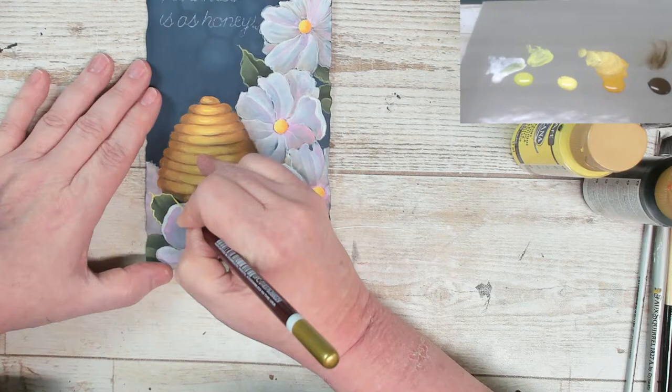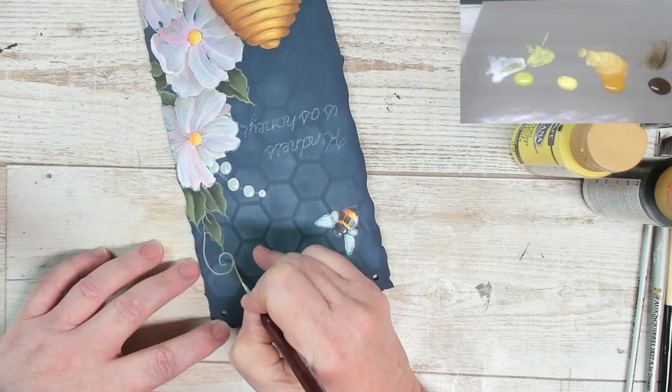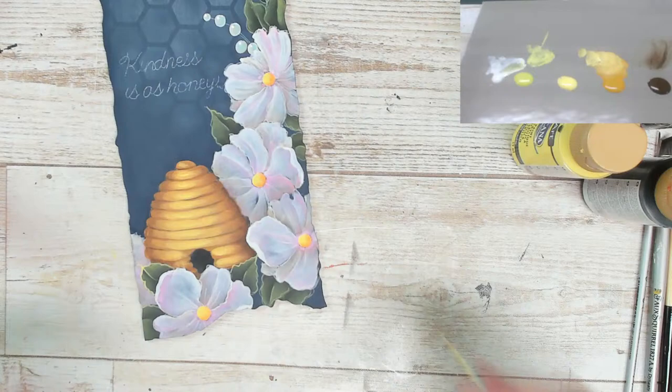And then of course I've got to have my curlicues, my little vines and tendrils. Vines and tendrils are very important. They keep things looking soft. Here we go. So we have vines and tendrils.